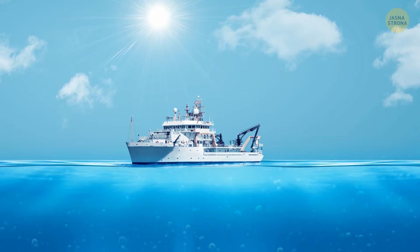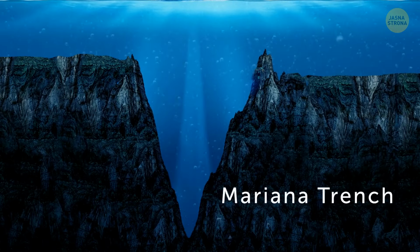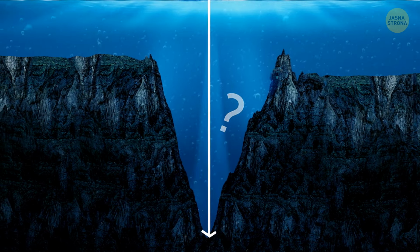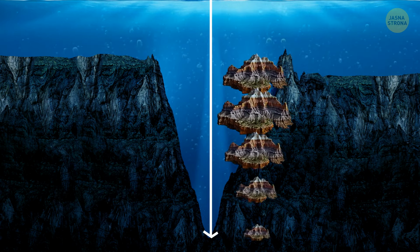You might have asked yourself at one point, what's the deepest part of the ocean? It's called the Mariana Trench. We don't really know exactly how deep this giant hole is, since it's too difficult to measure, but it's somewhere around 6.8 miles deep and 5 times longer than the Grand Canyon.